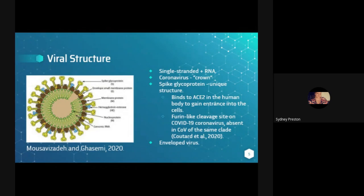Furin especially has the potential to cleave viral envelope glycoproteins, thereby enhancing viral fusion with host cell membranes. This furin-like cleavage site has been seen in infectious bronchitis virus, IBV, and had higher pathogenicity. So this furin-like site that is present on SARS-CoV-2 makes it more pathogenic than the previous SARS-CoV, for example. And the structure of it is an envelope virus. It has this envelope covering and protecting the RNA that's contained within.